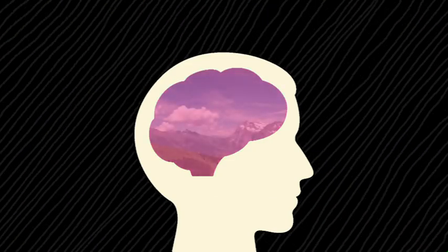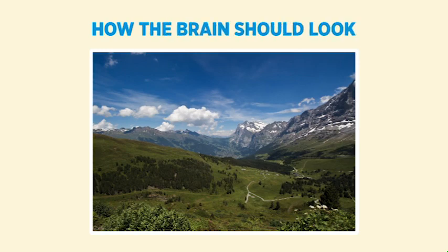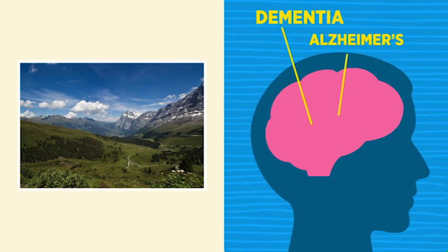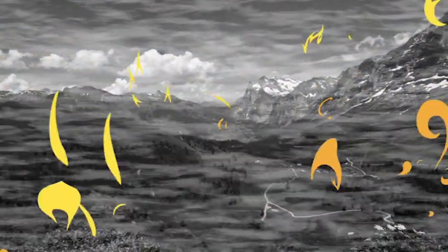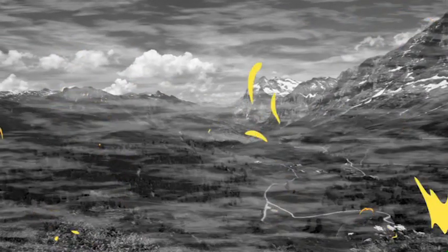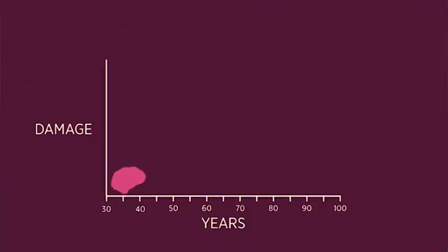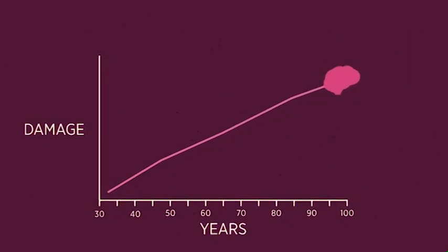Imagine the surface of your brain as a landscape of hills and valleys. This is the way your brain should look. But when the degenerative brain diseases like dementia and Alzheimer's begin in the brain, due to long-term inflammation, the landscape begins to change like a fire that takes down a forest. Research clearly shows that these diseases are like a slow burn, a 20 to 30 to even a 40-year disease. It usually starts around the age of 30 or 40 and slowly gets worse, doing more and more damage to the brain over time.